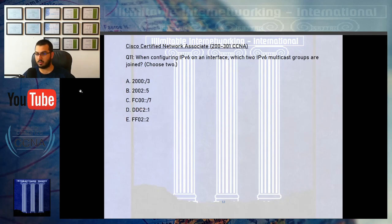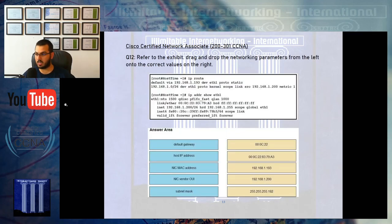Let's see if you will see such a question in the exam. Question 12 is about some information, and the answers should be drag and drop. Refer to the exhibit. Drag and drop the networking parameters from the left onto the correct values on the right. There is a show IP route here.